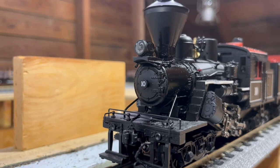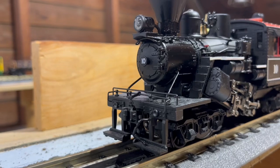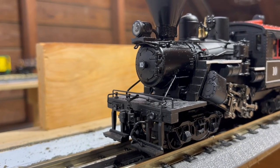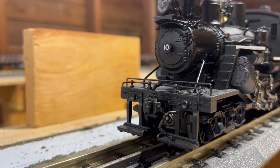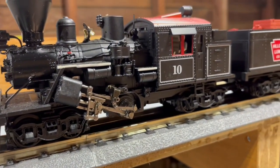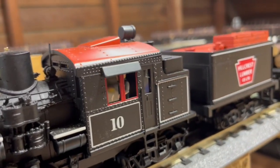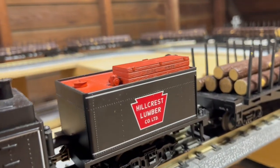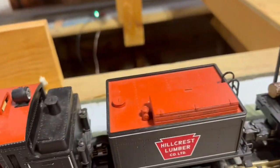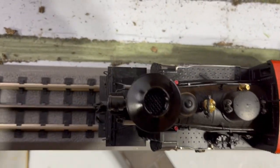Now we're looking up close here, got the headlight there, number board on the front of the smoke box. Simulated wood steps there on the front. Nice coupler. There's all your pistons and stuff there on the side. Air compressors. Overall, very detailed model. There's your bell, metal whistle.